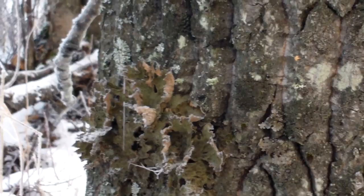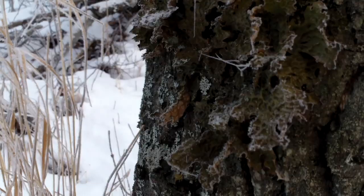Here's another tree common to Alaska. It's a cottonwood. And this spring, when it goes to seed, it puts off fluffs of cotton that go through the woods in the air and really hurts allergy people. But it looks like fluffs of cotton going through the woods. And here's yet another type of lichen.